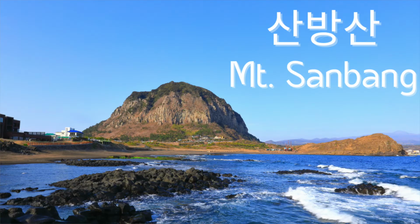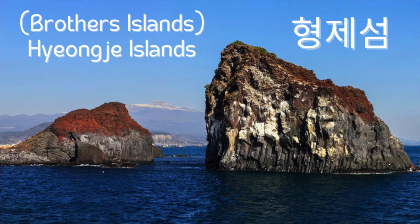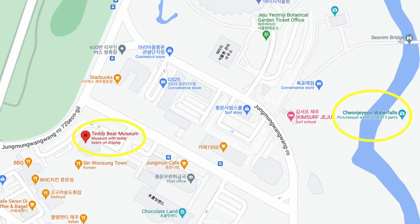And our fifth stop was the Monsanbang Cruise, which was just a little boat tour to be able to see Monsanbang, the Dragon Coast, and Brother Island from the sea. Next, you had a choice. You could go either to Tondion waterfall, which we had done the day before, so we were the only ones to choose the second option, which was the teddy bear museum.